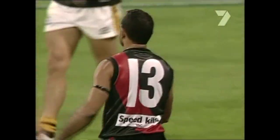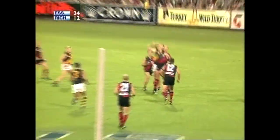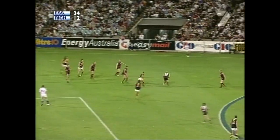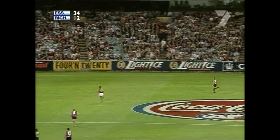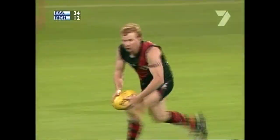Well, George, you made the comment earlier about who goes with him in the ruck duels, okay, but at ground level, just not quite enough leg speed. Jason Johnson kicks to centre wing. Tawney and James. Alessio, well played. To Masidi, to Buick. He'll love this. Lines them up, goes for it and kicks it.